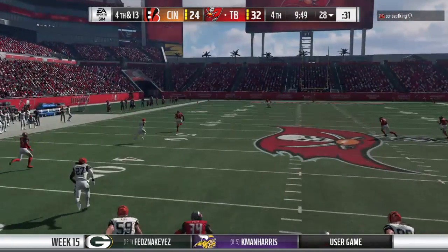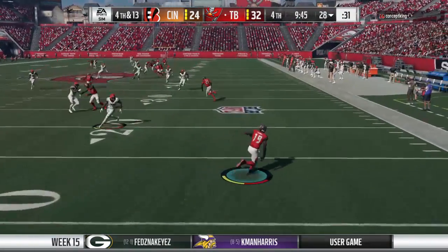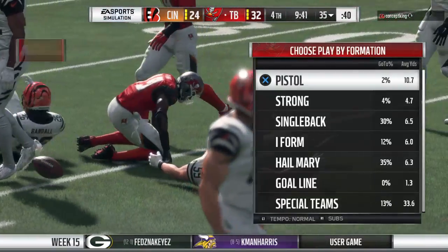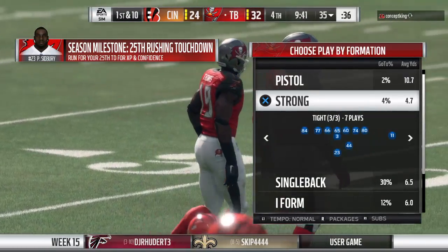And he uncorks a beauty. Best of the day. Here's Thomas. Excellent work on the run back there. 33 yards. And out will come the offense as they take over.